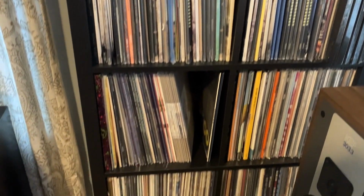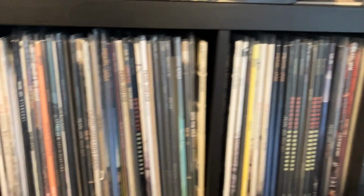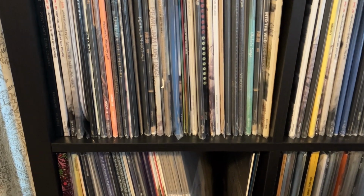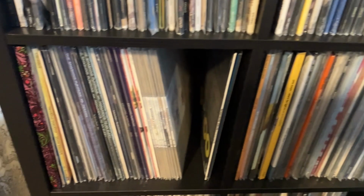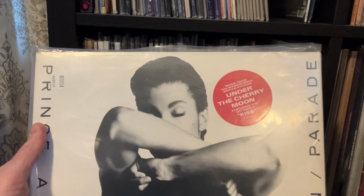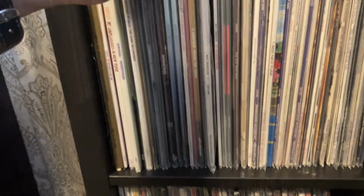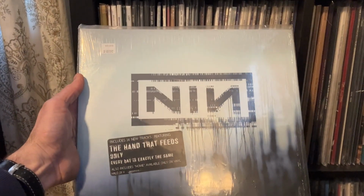This is the other rack with newer titles in it. I also have my Pearl Jam pressings, along with all my Smashing Pumpkin records. Lots of Radiohead. Not going to go through too many of these. Some Prince. What do we got? It's a sealed copy of Parade with the Hype. I'm a huge 9 Inch Nails fan. Here's an original pressing of With Teeth.